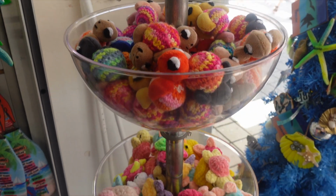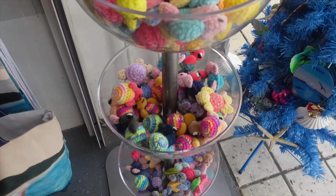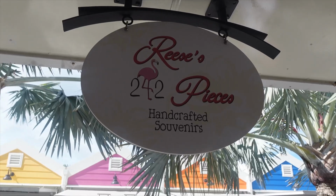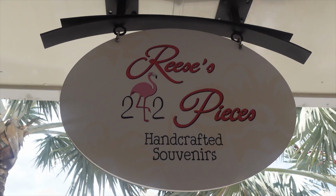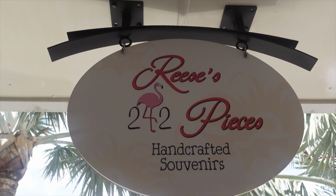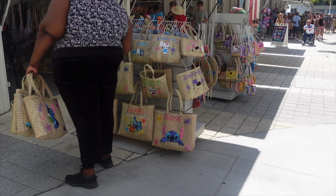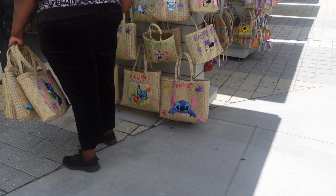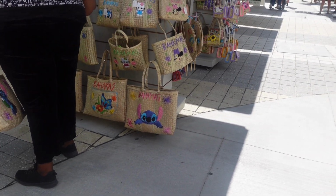Check out these cute little turtles. The owner of the shop makes them. They're so cute. Definitely check this shop out. It's on the pier. That's where the turtles are. You know, I'm not much for a purse or a bag or whatnot, but they knew I was here.